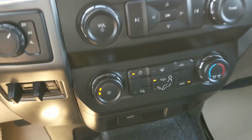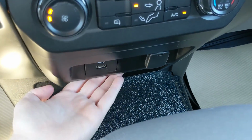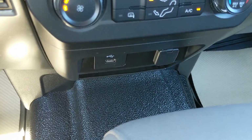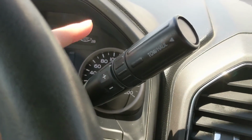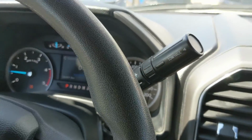And then moving down from your climate controls, you have another 12-volt with a USB and a little shelf here where you can put your device while it's charging. And looking at your column shifter, which does have select shift, so you can manually shift through your gears, and your tow haul mode button at the end of the stalk.